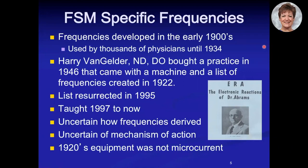In 1917, they got more serious. 1924, they got more serious. And in 1934, the American Medical Association announced that medical physicians who used electromagnetic therapies would lose their license to practice, which at that time was granted by the AMA. So in 1934, the machines went in the back room. They got covered up with a sheet, and the use of frequencies and the research pretty much stopped.